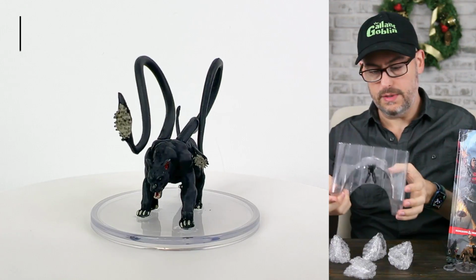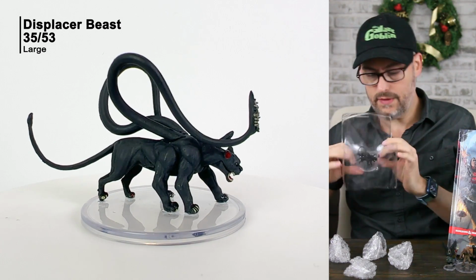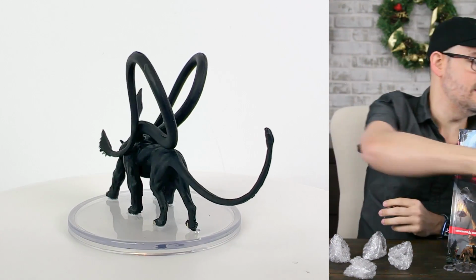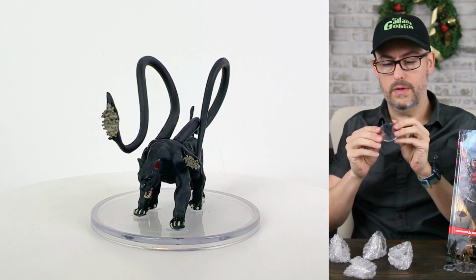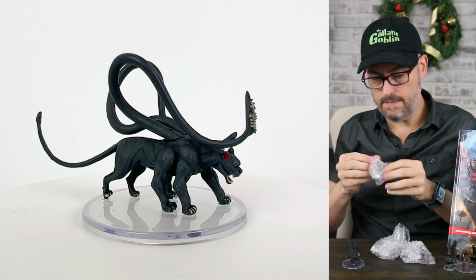Looks like a Displacer Beast here. A straight up Displacer Beast. And that is exactly what it is. Number 35. I mean, it's a good looking Displacer Beast mini. It is not necessarily what you expect to see in a Ravenloft guide. I need to see if Displacer Beasts actually show up in this adventure. Perhaps they do. But yeah, you want a classic creature. There you go. It's a good looking mini too.